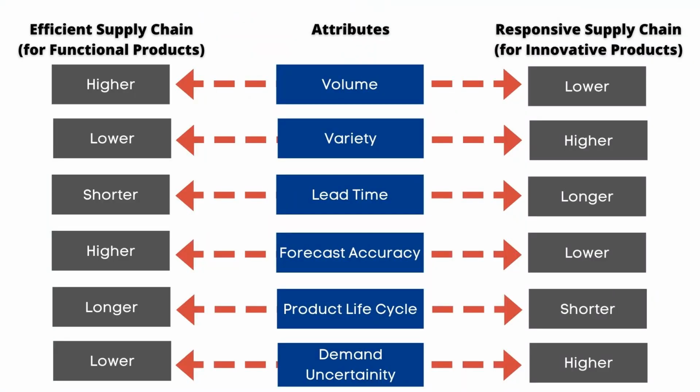You can see this chart on your screen. In the middle, you will find attributes. On the left side, you will find efficient supply chain for functional or stable products. On the right side, you will find attributes of a responsive supply chain for innovative or reactive products. So let's begin with the first attribute, that is volume. The volume of a functional product is very high, whereas the volume of an innovative product is quite low.